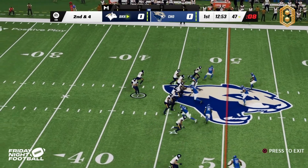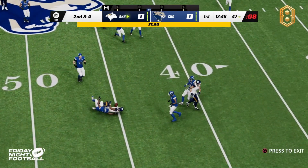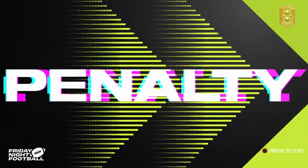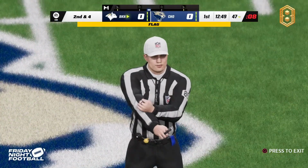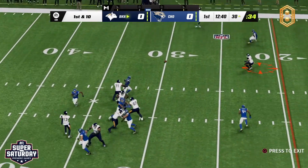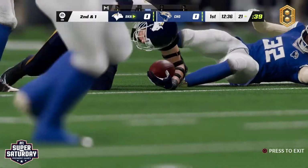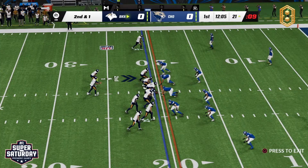Here for Devin Wade. First play was good for 6 yards, and he's got more, and man, he's going to get extra with that face mask penalty. It's going to give him 15 yards. 5 wide empty set as Wade, getting blitzed by the Cougars, throws across his body and able to find his tight end in chunks.